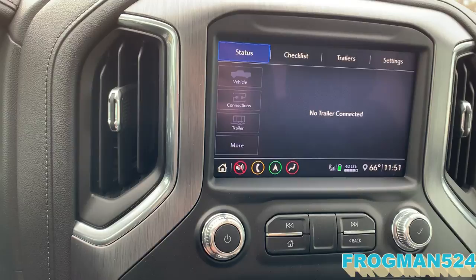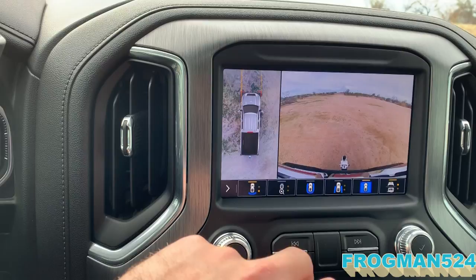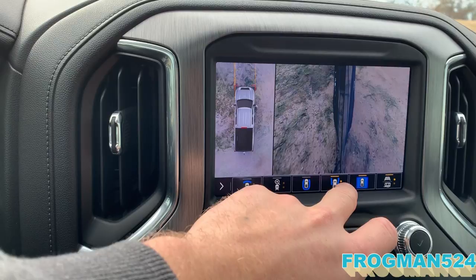Let's go back here to cameras. These are interesting. So there's your overhead, kind of a 360 view, and that is my front. If I hit that again, that's my rear. Let's go do a 360. There's my 360. There's looking back and overhead. And if I hit that again, that's looking forward at my front tires. There's split back.